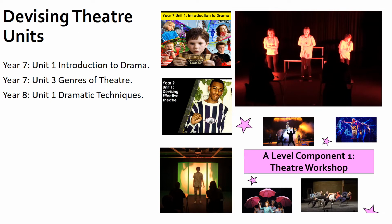In Year 8, we do a dramatic techniques unit, which builds on from Unit 1 of Year 7, where they learn about more techniques, more advanced techniques, more challenging techniques, but also how to use a couple within a scene. So rather than just applying one, for example, a still image, they are able to apply a still image and also a conscience alley, which would have been a new technique they didn't learn in Year 7.